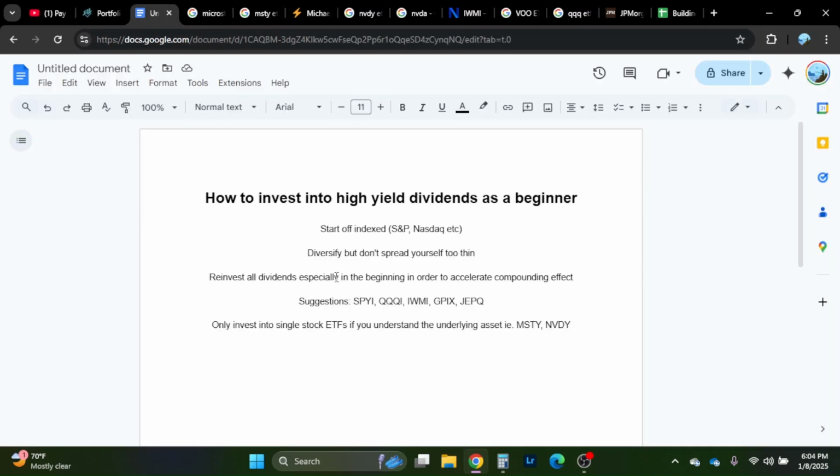The third thing, again, reinvest all your dividends, especially in the beginning. Here's a list of suggestions that we already went over. And then lastly, only invest into single stock ETFs if you understand the underlying asset, right? So again, start off indexed, diversify, but don't spread yourself too thin. Reinvest all of your dividends, and only invest into single stock ETFs if you understand the underlying asset.